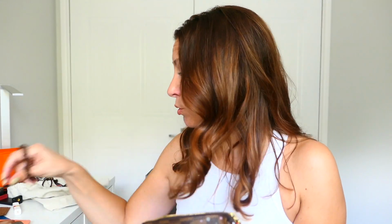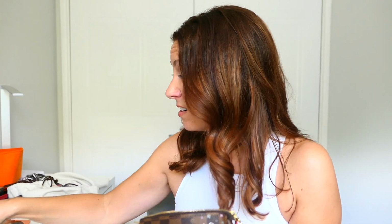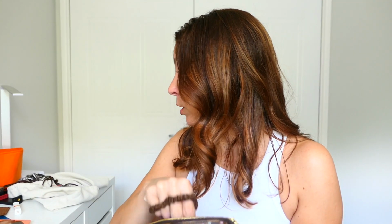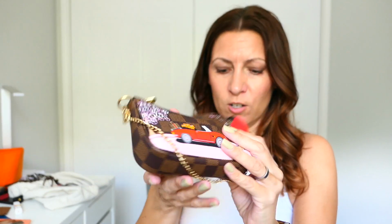So I have here basically pretty much all the essentials you could need for a day out, especially if you're like me and you're always running late and you have to do your makeup on the move, because quite frankly you haven't allowed enough time to do it before you left the house and you're going to miss your train. That is my lifestyle. So there is the mini pochette, and we're going to pop that in alongside the umbrella.